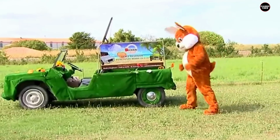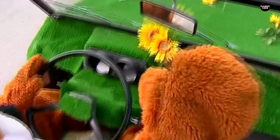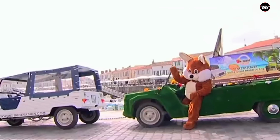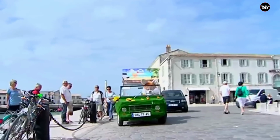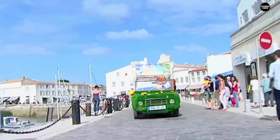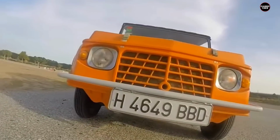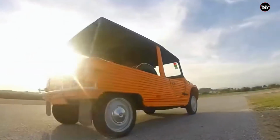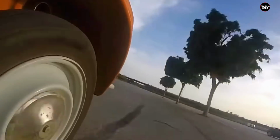The Méhari's most defining feature is undoubtedly its body, which was made of plastic. Citroën was ahead of its time in using fiberglass reinforced plastic panels to construct the car's body, making it lightweight and rust-resistant. While the material may seem unconventional, it gave the Méhari a distinctive, utilitarian look, one that was both rugged and childlike. The plastic body panels combined with the open-air design made it feel like something straight out of a beach resort or an amusement park.